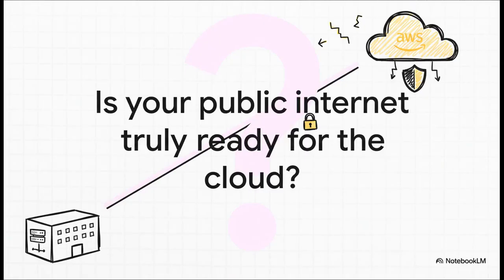So let's kick things off with a fundamental question that every single architect has to ask before they build a serious hybrid cloud. Your business is depending on AWS for its most critical applications. So can you really afford to bet the entire farm on the public internet? You know, the same internet that can get congested and unpredictable? For most businesses, the answer is a hard no.